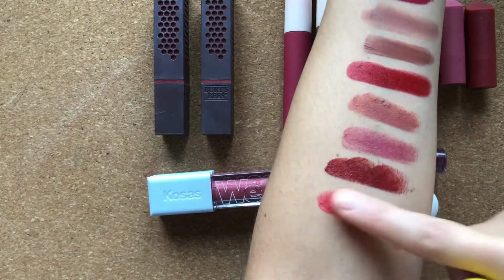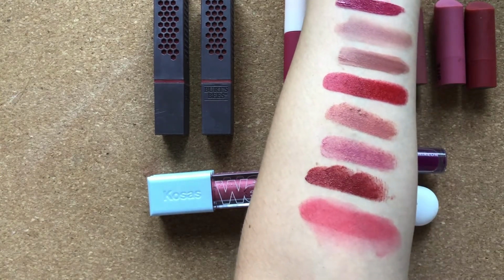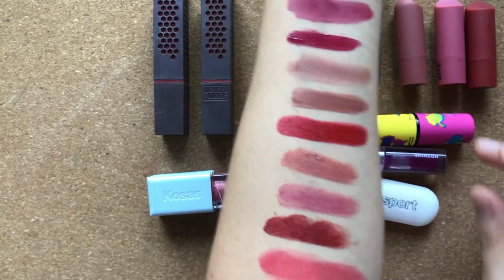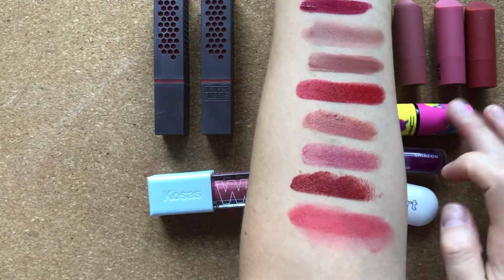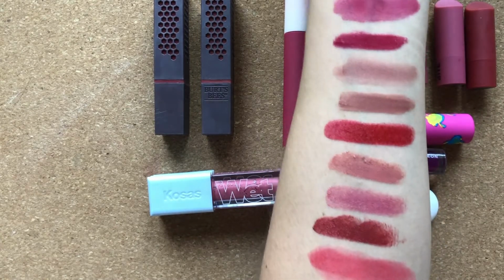And honestly, it looks like a stain, like you can see. It's beautiful. Honestly, it's very cool. If you never tried, you go to the store, see if you can try. It's very, very cool. Very cool lipstick.